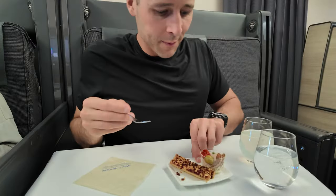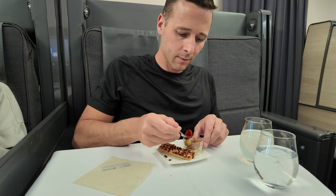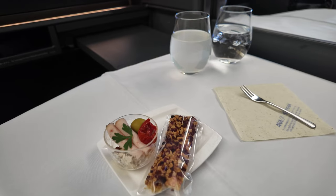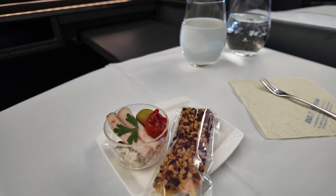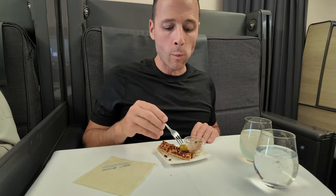Now we come to the first meal service. Both Kai and I opted for the Western menu, and it kicked off with an amuse-bouche of ANA's original chili pie stick and pastrami chicken, cheese, and olives. It was a simple and tasty way to start the meal service.